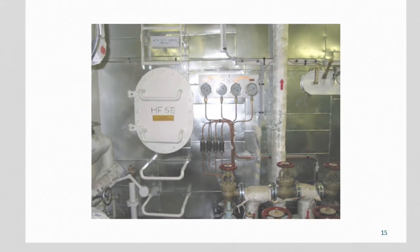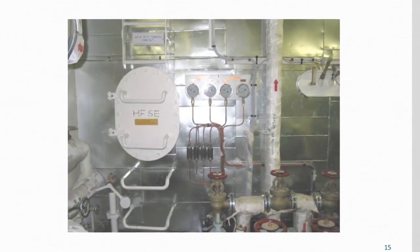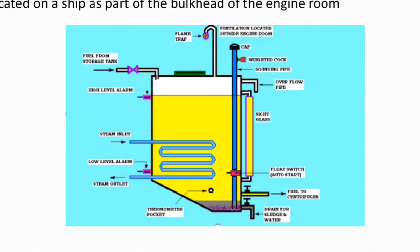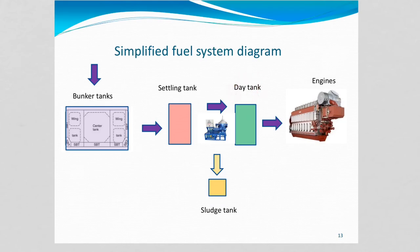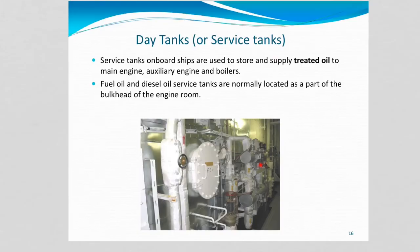Here's a picture of an ocean-going ship settling tank. Now the second tanks are, as mentioned, day tanks. We just talked about settling tanks, now day tanks. Here's a picture of a day tank. They are tanks where the fuel is clean and treated, ready to go to the main engines. There will be further steps of filtering, you will see, but it's really ready to go.